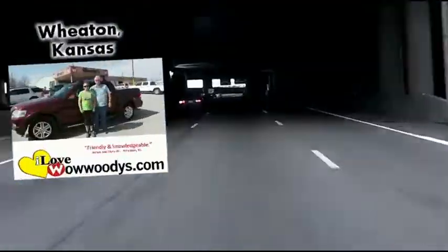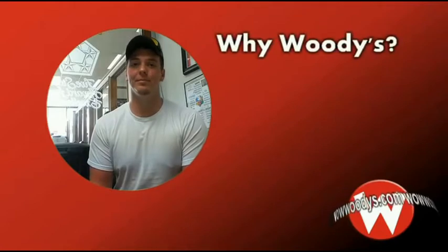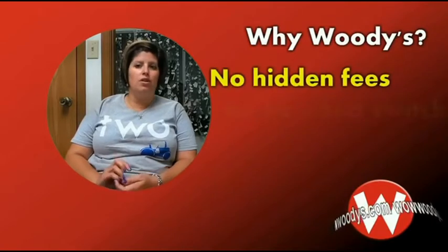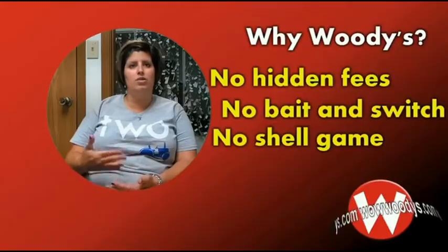Well, we have bought 2 vehicles in 3 weeks, so I think that says quite a bit, right? What do you think differentiates WowWoodys from other dealerships? Price and quality. I have so many different vehicles in the lot. No fees process. There's no hidden fees. There's no bait and switch. There's no shell game. This is the price. This is what it is.